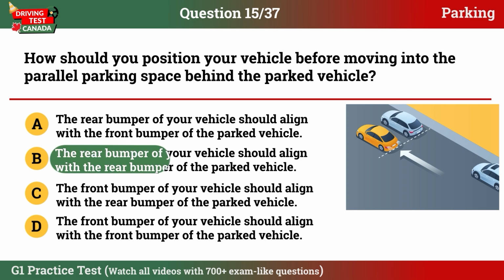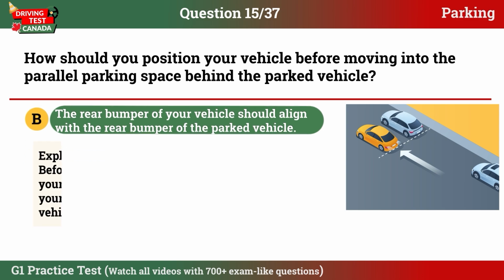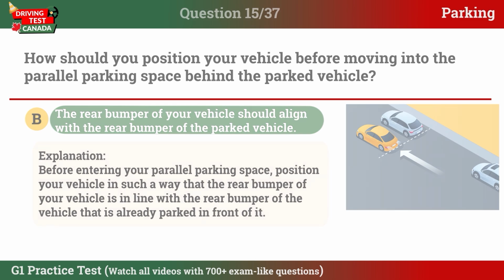The correct answer is B. The rear bumper of your vehicle should align with the rear bumper of the parked vehicle. Explanation. Before entering your parallel parking space, position your vehicle in such a way that the rear bumper of your vehicle is in line with the rear bumper of the vehicle that is already parked in front of it.